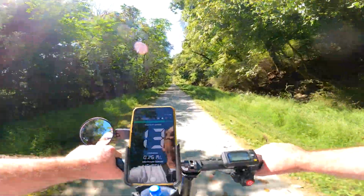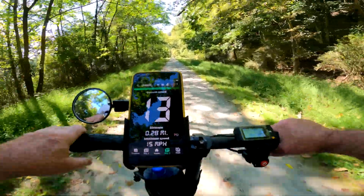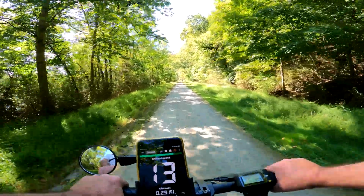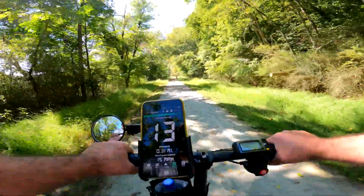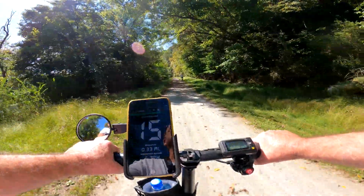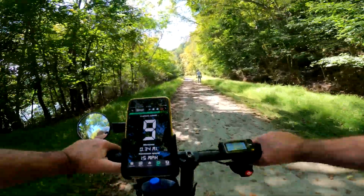You know, this Voyager Radius Pro, this is a really nice bike. Now they did do the upgrade on it to where now it has the dual hydraulic brakes instead of the single mechanical brake. But it is a really nice bike, you know.